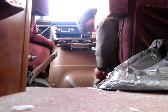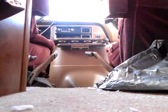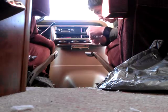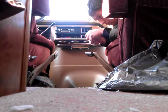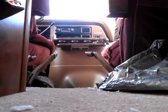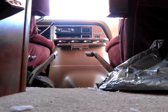Now, it does need a carb tune-up, which we plan to do. I'm not very good at them because I've never had the experience. But we'll have a carb tune-up. It's got new spark plug wires, new spark plugs. Check the timing. I don't remember if it was right or not, but we will do the timing before we sell it. The air conditioning works. So it's a solid unit, as I said. But for now, it has problems.